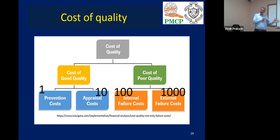Then we have internal failure. That means within the factory, within the premises, within the service organization, if we can identify the defective batch or the errors, then we can reject those batches, we can take corrective action, we can take preventive action, but still those costs are high because you already processed raw material, you already utilized your manpower in production or delivering services.